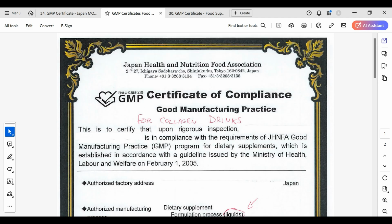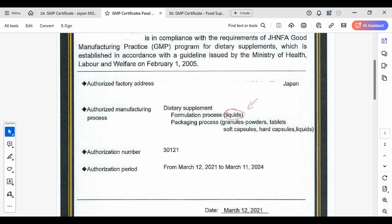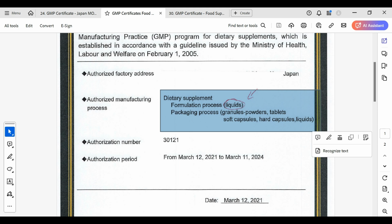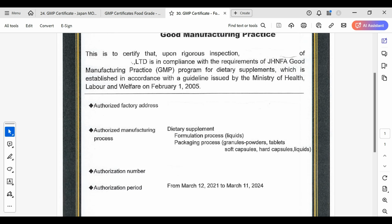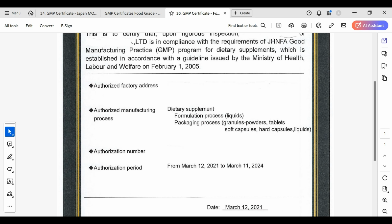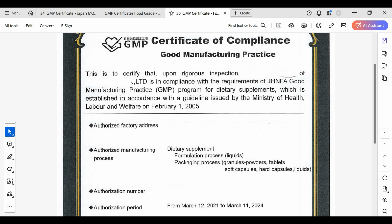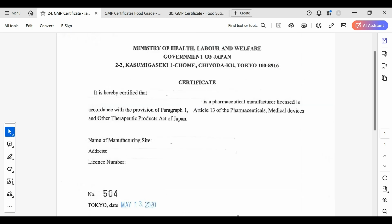Now, this kind of document over here that you can see is called GMP, Certificate of Compliance for Dietary Supplements. And this document has a slightly different format and explains the particular dietary supplement category that has been allowed under the certification. This other example is another certification of food grade good manufacturing practices that applies to a different category of products. In this case, granules, powders, tablets, soft capsules, etc. That means that the GMP manufacturing certification has to cover the particular dietary supplement category of your product in order to be valid. Therefore, let's take into account the difference between these two forms of certifications.